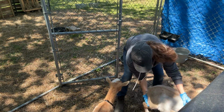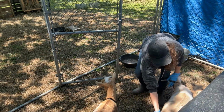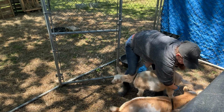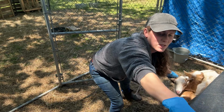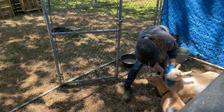And she was real bad in this back area. Oh, it feels so much better. It was just scabbed all up. Oh, girl, I'm so glad you're doing better. I'm gonna have to give her some treats so she still loves me. Oh, that feels much better.